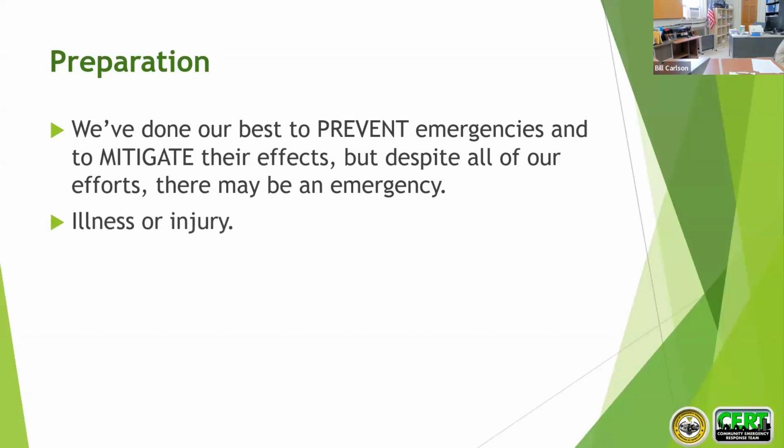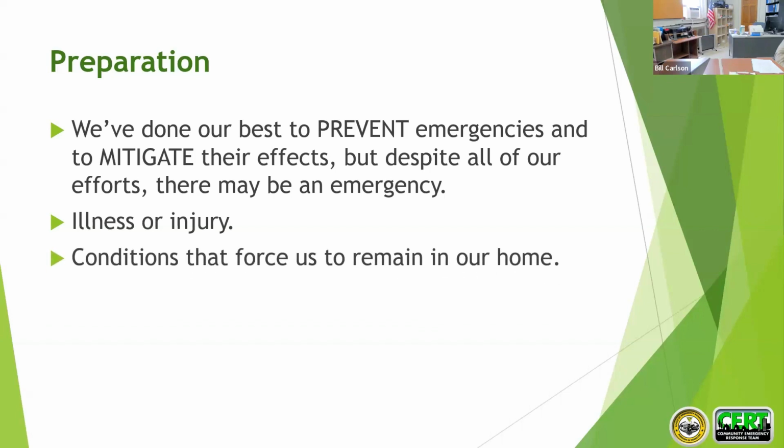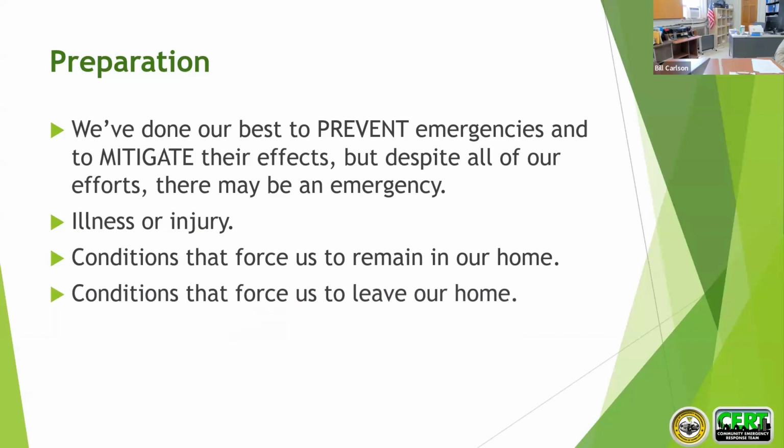And the things that we want to talk about today, it's not necessarily a comprehensive list, but we want to talk about illnesses or injuries. We want to talk about conditions that may force us to remain in our home with our pet. And we're going to talk about conditions that would force us to leave our home, in emergencies that would cause us to leave our home.